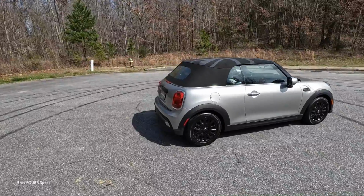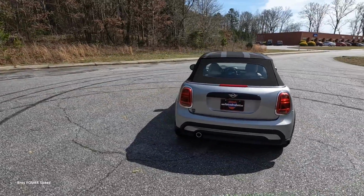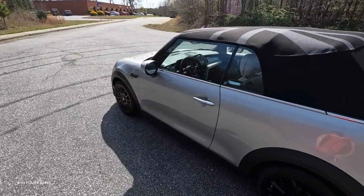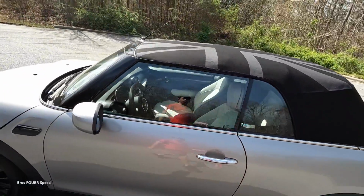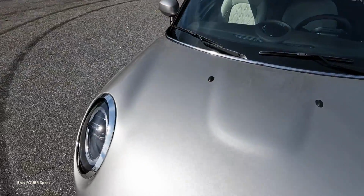So in front of us is the all-new 2023 Mini Cooper Convertible. It's finished off in satellite gray, and we'll go over the MSRP once we go over all the specs and features for this fun-size convertible. So let's start off with what powers this, because there are two different engine options. This model here has the smaller engine.